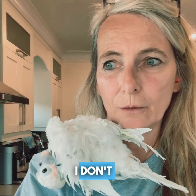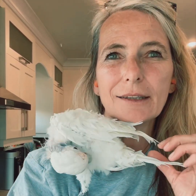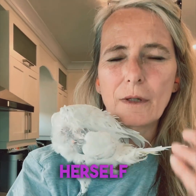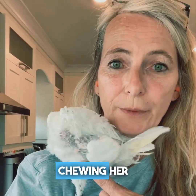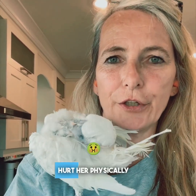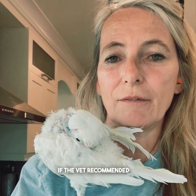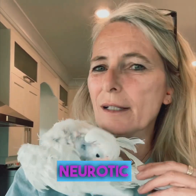And the reason I don't, to help with her anxiety and her feather picking, is because she's not really hurting herself. If she started chewing her flesh and creating sores and doing something that's going to hurt her physically, then I would 100% give her meds if she needed it, if the vet recommended it. But just for neurotic stuff, I don't think so. No, it's not for her.